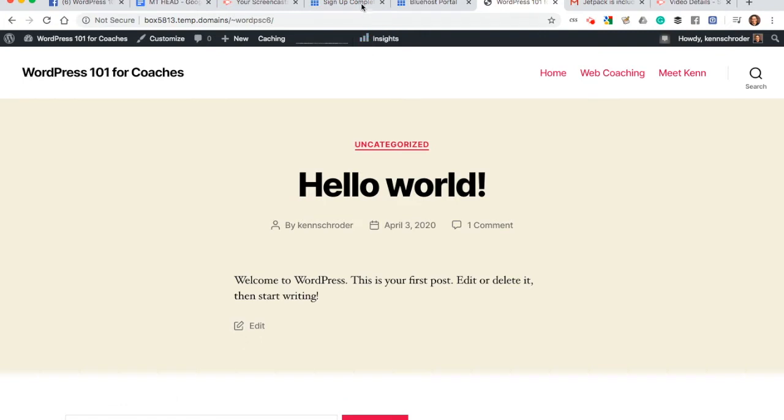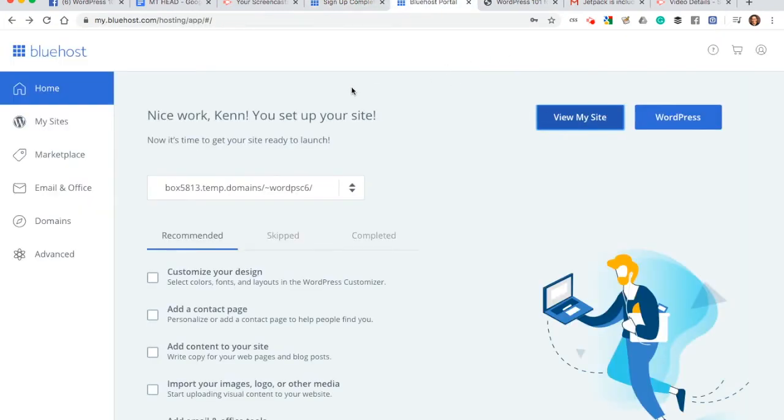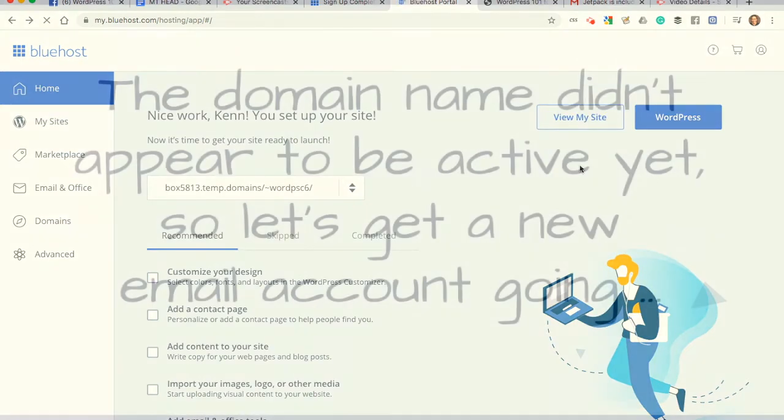What I want to do now is go back to the Bluehost menu area. I want to see if my domain name is now working. That's what I really want. So I'm going to reload this page and see if anything new popped up.